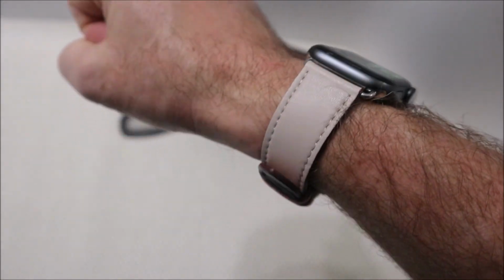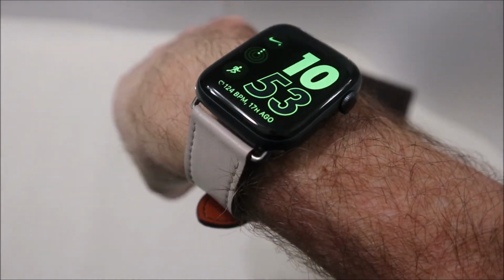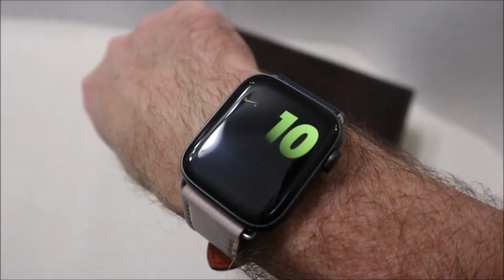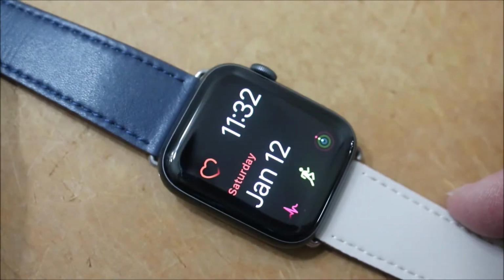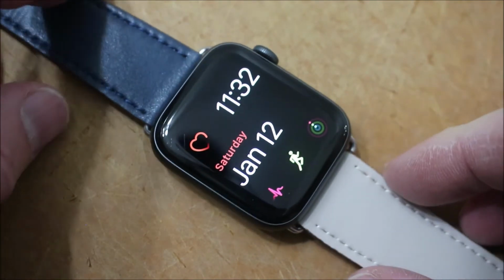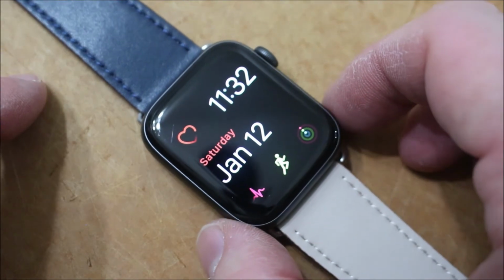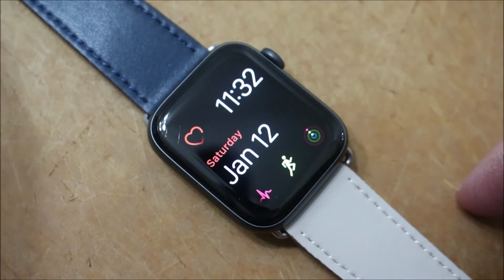Apple Watch. 44mm space gray black. Gentlemen, an Apple Watch is a must-have if you are at the gym and need to check your heart rate. It is a conversational piece. Tons of straps you can change. This is the 44mm, which is a perfect size for men. Even women can wear the 44mm.